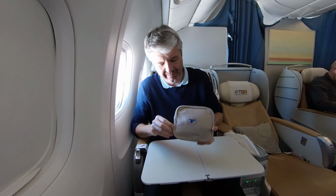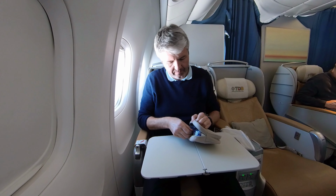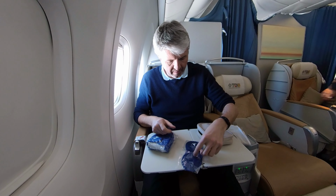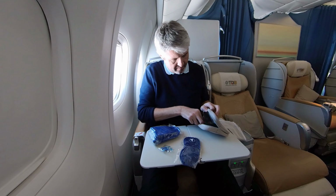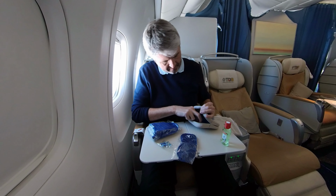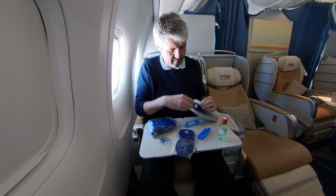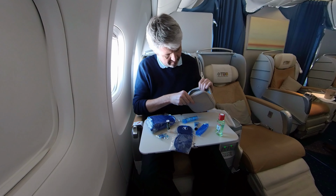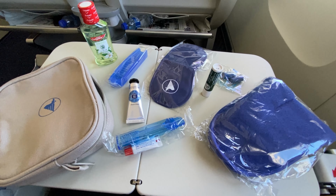Let's have a look at the amenity kit. I quite like the pouch, which I will keep for sure. Inside we find a pair of slippers, eye shades, earplugs, Colgate mouthwash, a hairbrush, tooth hygiene kit, hand cream by L'Occitane and lip balm. A pretty nice selection compared to my recent, very basic amenity kit experience by Swiss Airlines.